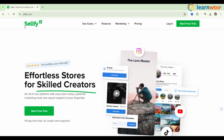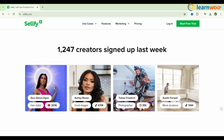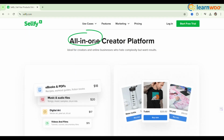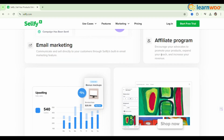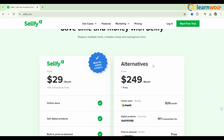The fourth one, Sellfy. Sellfy is an e-commerce platform designed for creators to sell digital products directly to their audience. Its simple setup allows for easy monetization of ebooks, music, videos, and more. Sellfy offers marketing, analytics, and integration features, helping creators effectively sell and promote their digital goods.